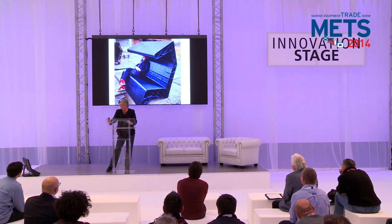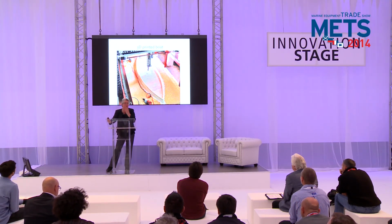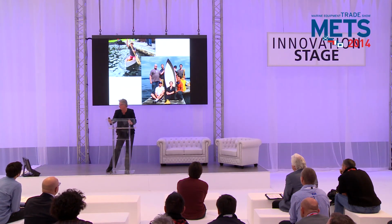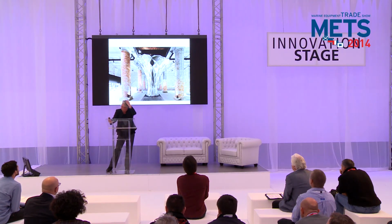This is a 3D printed bench. And here is again this 3D printed boat. Well, it's a small one, but imagine what we can do with that. This is made by a company RoboFold.